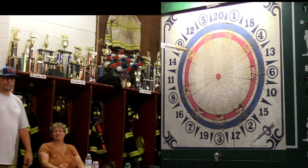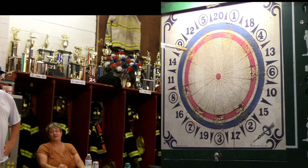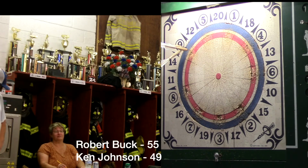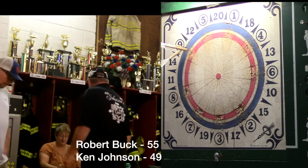55-2. There's a trip for Kenny, dart number 2. And we will give him a total of... dart number 3 misses. So 55-49. Robert Buck, great shooting, takes the match. 2 out of 3 falls is his.